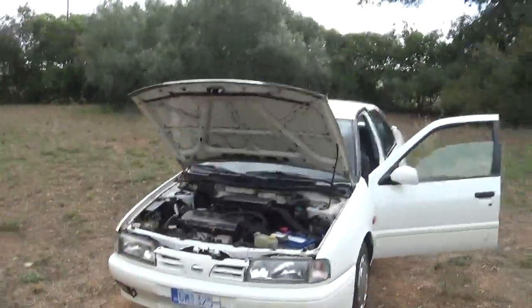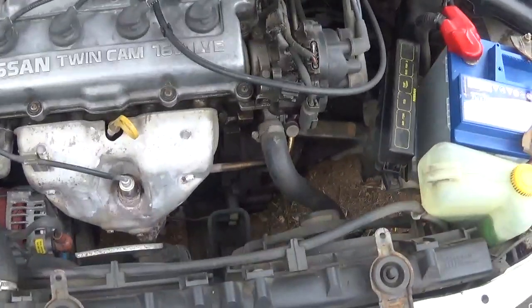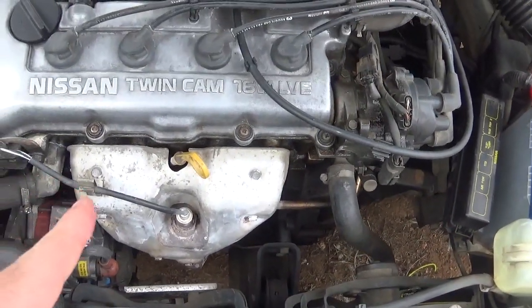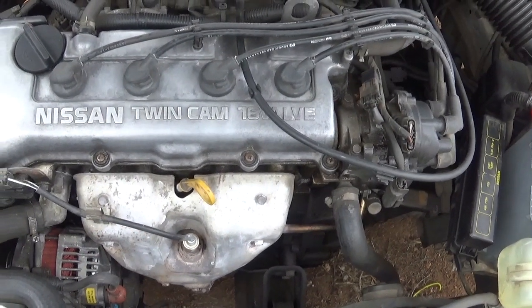This is the Nissan Primera P10 of 1995. So the 2023 service of this particular automobile included an oil change, with Nissan official oil installed.